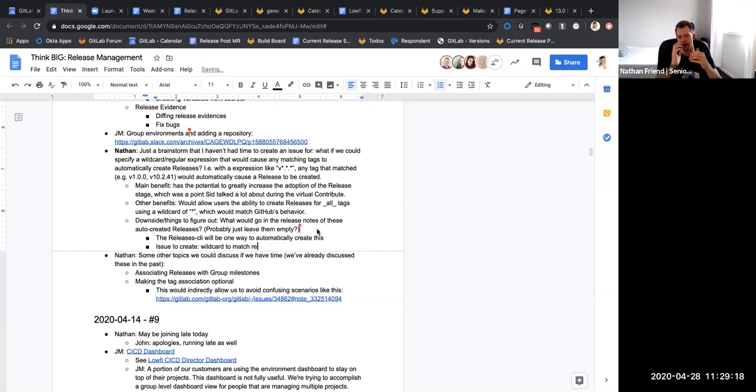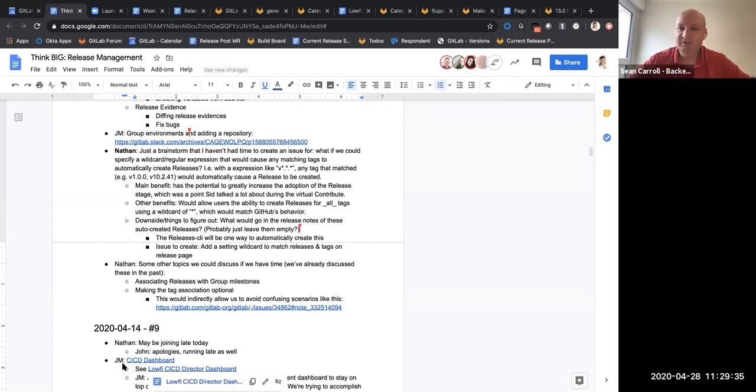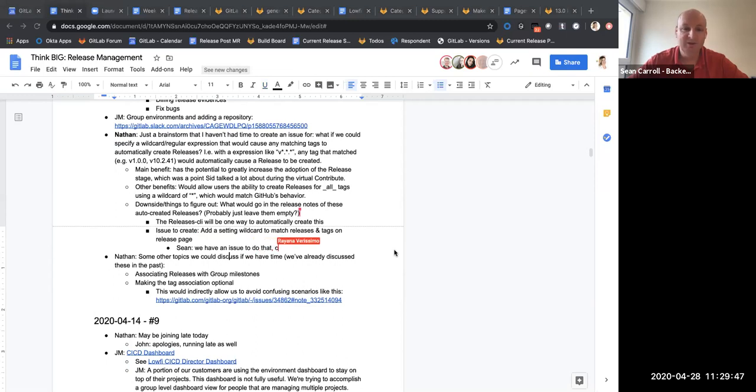And then your releases page would automatically be populated with releases if a tag is created that matches that wildcard. And so people would be able to start using it right away without actually going and creating releases. So that could be a way to increase adoption of the releases page. Yeah, and we have a lot of the back end in place to do that already. I mean, we can create the tag just from the hash, and I think we could. Yeah.